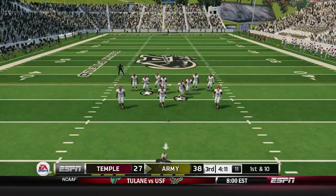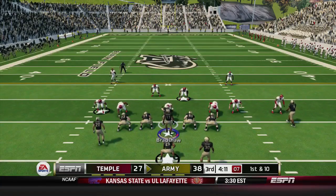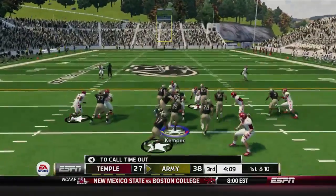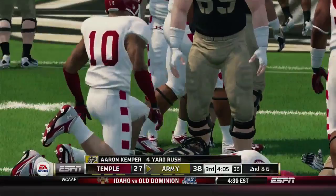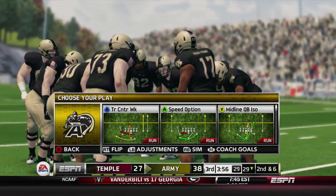Time to see this offense go to work again. This defense couldn't stop them from moving the ball and inevitably finding the end zone. Up the middle for a nice gain. That's good for a few more, 4 yards. That makes it 2nd and 6.